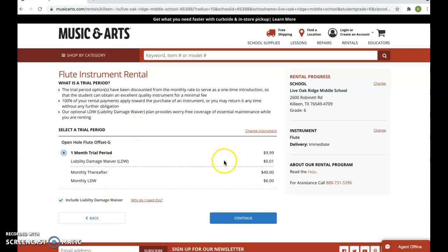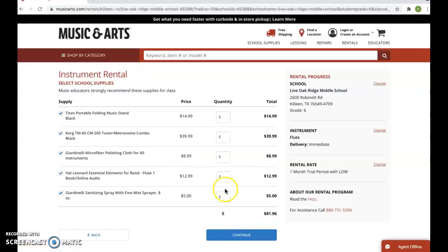Okay, so now let's go and look and see what we need. We know the first month you're going to pay $10 for the trial period, but then you'll also need some materials. You don't need the portable folding stand. You don't need the metronome because they've got apps for that. They do need their polishing cloth. They have to have that for their flutes. They have to have their book. That's what we're working out of. And the sanitizing spray, they don't have to have that unless you want them to have it for home. But if they have their own instrument, they shouldn't have to be sanitizing too much. I do have sanitizing spray in the band hall if they want to use that.